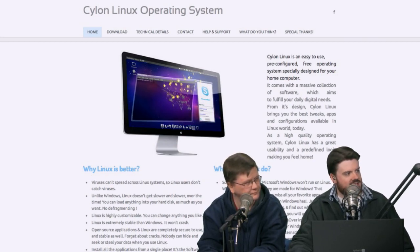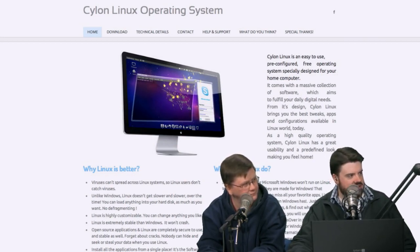Cylon Linux operating system is an easy to use, pre-configured free operating system designed specifically for your home computer. It comes with a massive collection of software, which aims to fulfill your daily digital needs.